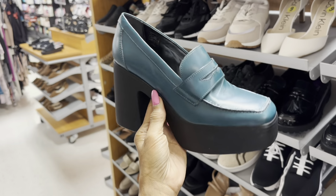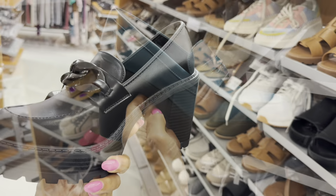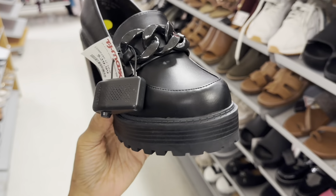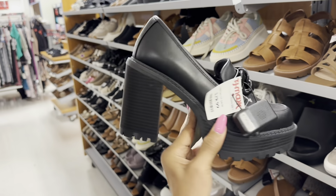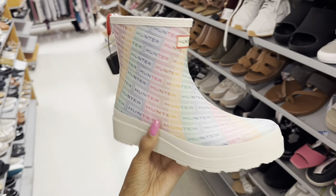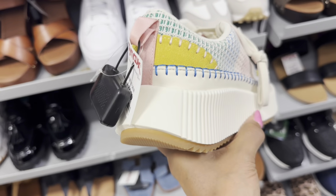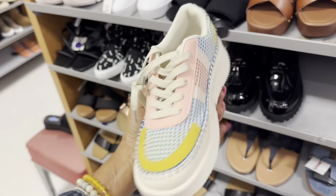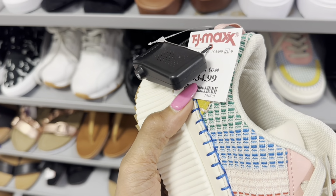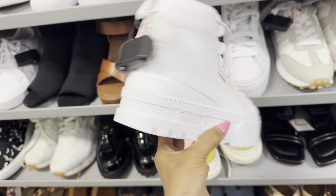If you're into platform boots, these are by Free People. And it's $50. Oh, this is another platform by Madden Girl. I like the acrylic in the front right here. $30. Oh, look what I found here. A Hunter rain boots. I haven't seen one of these in a long time. $60. These are Nicole Miller multicolor sneakers. Okay, let's see the price. $35. Puma high top. $45.